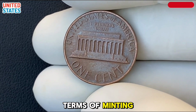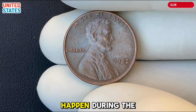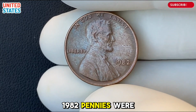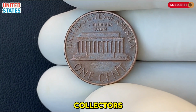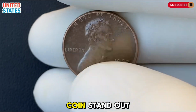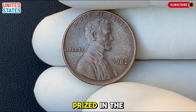In terms of minting errors, the 1982 penny is particularly interesting as well. As with any coin, mistakes can happen during the minting process, and the 1982 penny was no exception. Some of the 1982 pennies were struck with misaligned dies or other defects, making them even more valuable to collectors. These errors can include off-center strikes, double strikes, or other anomalies that make a coin stand out from the rest. Coins with these kinds of defects are considered error coins, and are highly prized in the numismatic world.